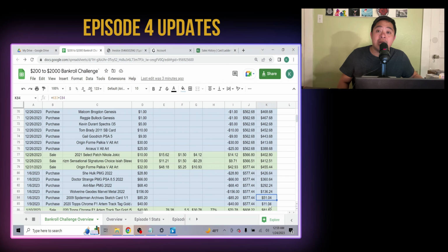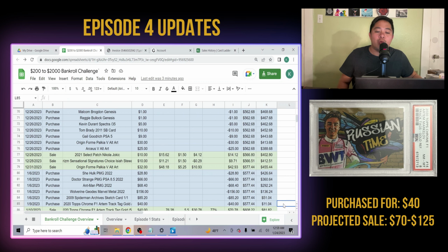And then on the 9th, I purchased this 2020 Topps Chrome F1 track tag gold number to 50 of an F1 driver I was not familiar with. But I liked the purchase a lot because it did not matter who it was. This is a very cool set. It was something I was personally trying to collect. So I knew firsthand that other people are trying to finish these collections. So they don't come on the market too often.